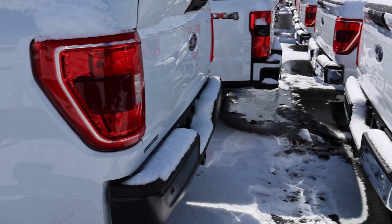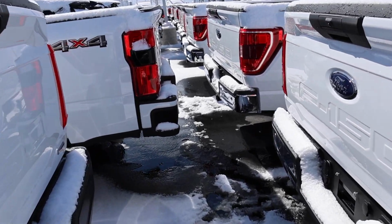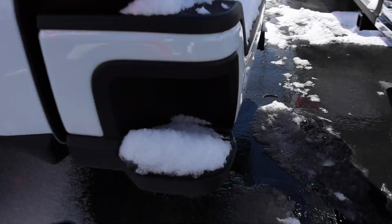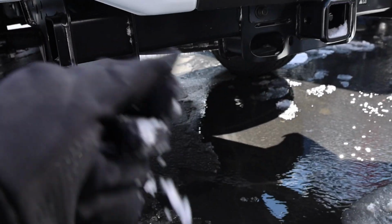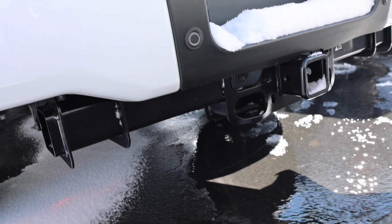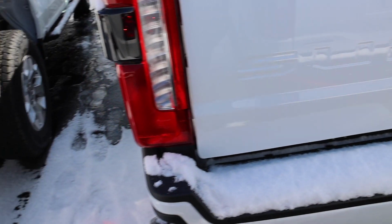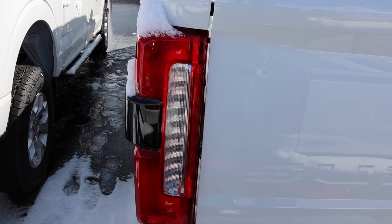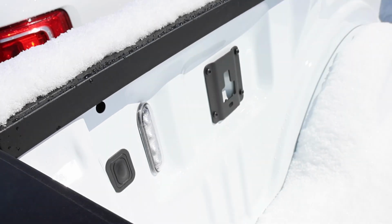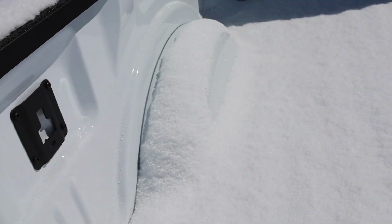But yeah, the taillights, the steps out back right here. They restyled the Class 5 receiving hitch, connection points for your chains, and that's pretty much it that I could see here. Yeah, the bed is pretty much the same.